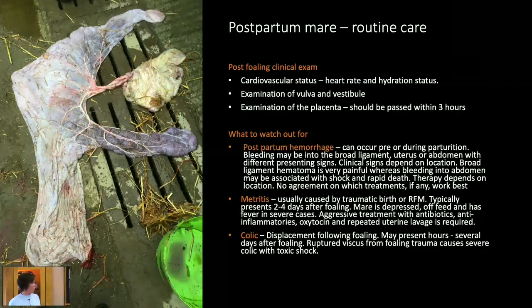So, do I have time to just quickly go through the mare? It seems to be all about the foal, but there are obviously a few considerations for the mare as well. In our practice, we normally do a routine postpartum check on most mares. We go out to them in the first 24 to 48 hours after birth and do a quick check over. We check their heart rate and hydration.